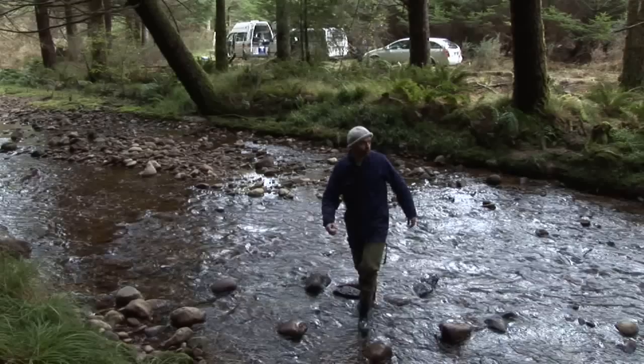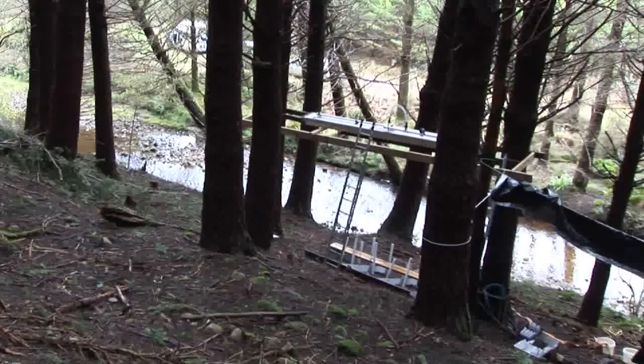We're here in Wallaby Creek in the Marfair Estate Forest up the Grey Valley on the west coast, where we're doing our experiments. We chose this site because it's a nice forested site. It's got a steep catchment, you've got a stream down there.